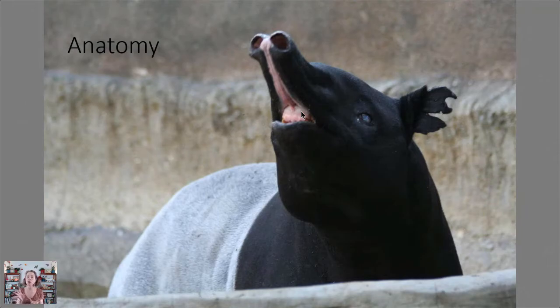Because the better you know the parts of an animal and what makes them different from other close relatives, the easier it will be for you to draw them, okay?